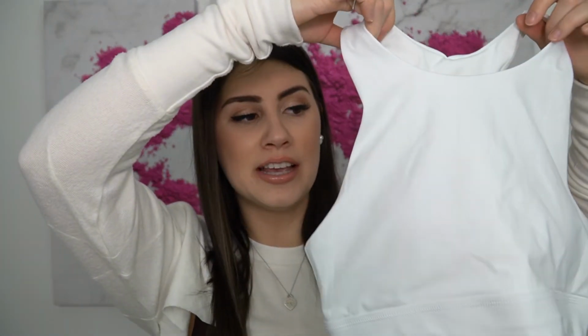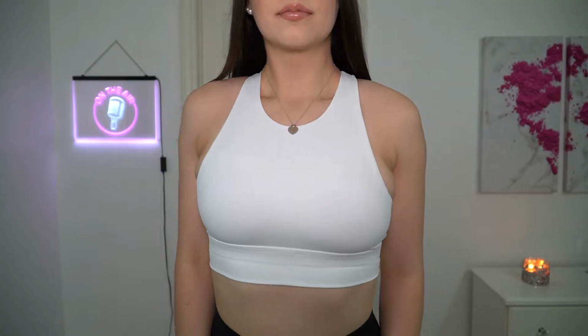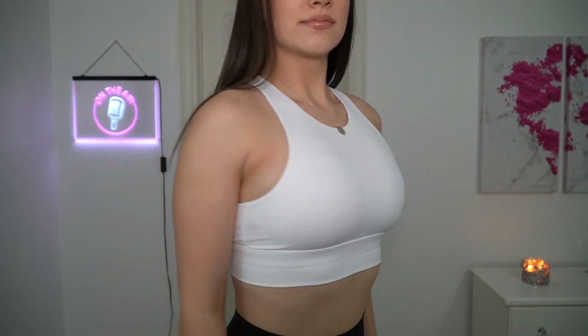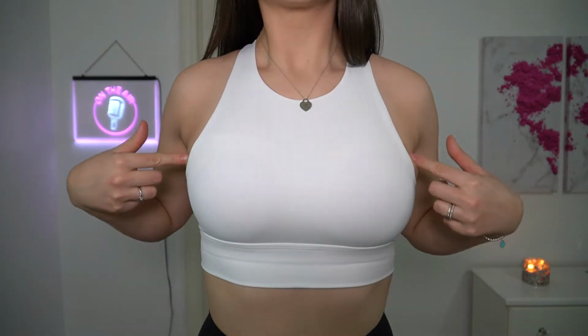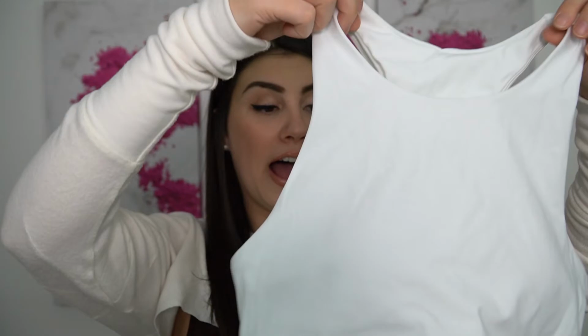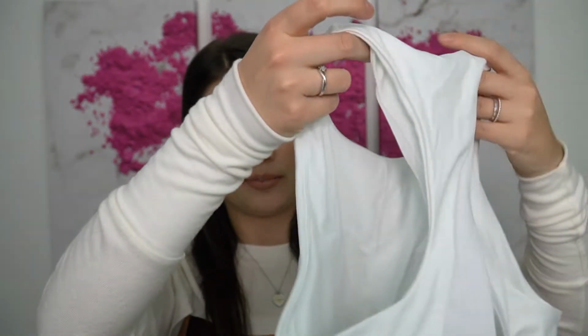I wouldn't spill out of this, but the sides, I wish they were just like a centimeter longer because my side boob slash fat kind of spills out a bit. It doesn't really bother me too much, but I know that some girls might be self-conscious of that. So just be aware when you're looking into this bra. I love the coverage on the front, and it is a longer line sports bra, just like the previous one.